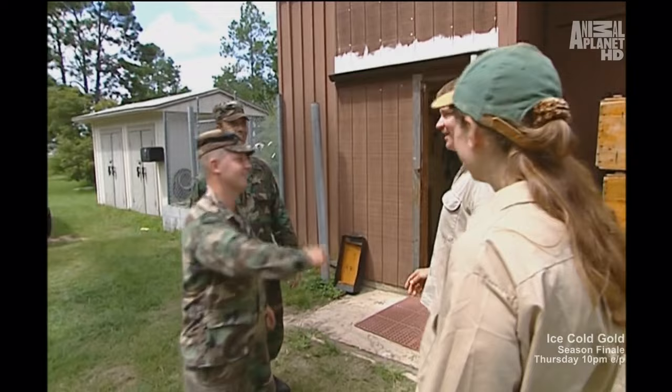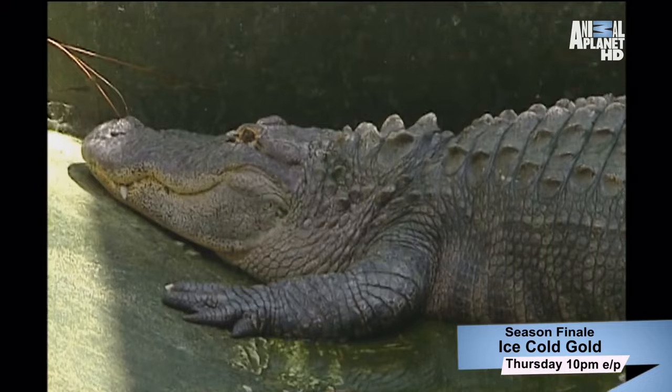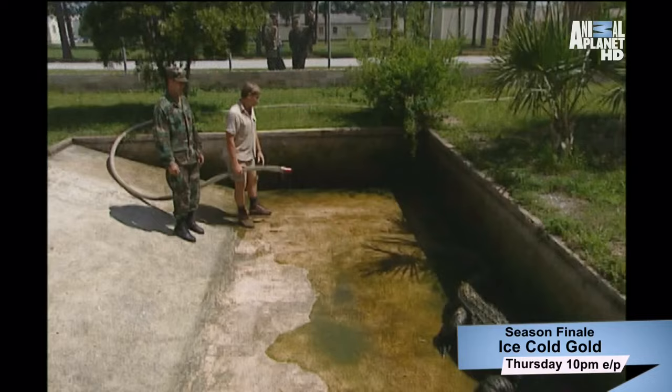This is the United States Army Rangers Training Camp. To become a ranger, you've got to go through this camp. And as a part of the education of the trainee rangers, they've got to go through the understanding of reptiles. And this is Big John. He's the mascot. We're going to hose around you, Big John.